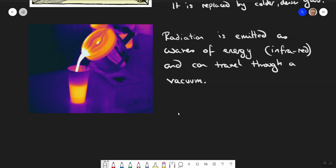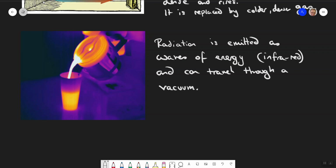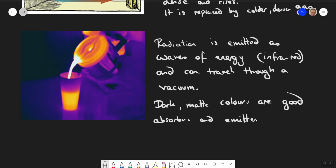And what's important about radiation is that we can control the amount of radiation by controlling the color of things. So some colors are really good absorbers and emitters of radiation, and some are very poor. And that is to do with their color. So dark matte objects, so dark and dull, for example the background that I've got here, that is a good absorber and a good emitter of radiation. So dark, matte, so sort of not shiny colors are good absorbers and emitters of radiation.